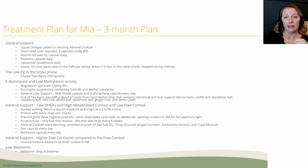Sleep hygiene. Remember, she had that low melatonin. So she really started working on better sleep hygiene practices, shutting off the phone and the TV an hour before bed. The cold, dark room, blackout curtains, sound machine. And then in the morning she was opening up those curtains, getting that full spectrum light, letting that light get in so cortisol would rise up. So really trying to work on that diurnal pattern.